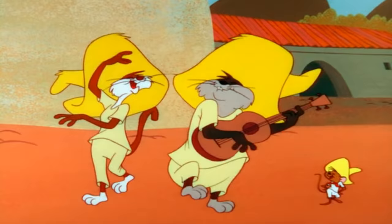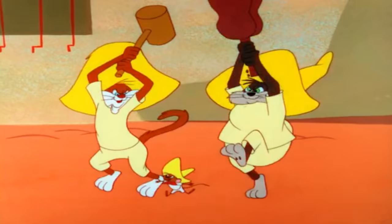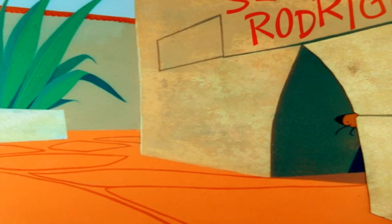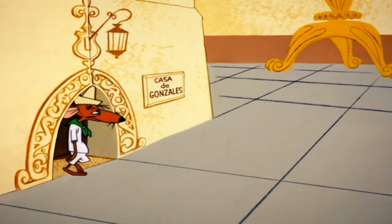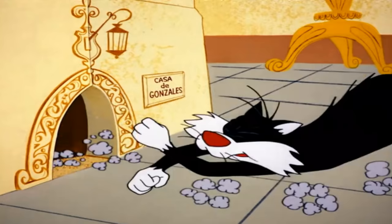However, Speedy wouldn't be alone on his adventures. In the 1959 tune, Mexicali Schmoes, his cousin Slowpoke Rodriguez came into the scene. But he was actually so slow that he couldn't even catch up with the number of cartoons Speedy has, only appearing in Mexicali Schmoes and the 1962 Mexican Boarders.